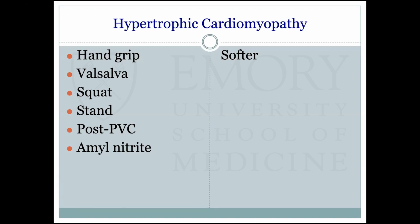Valsalva, increase intrathoracic pressure, decrease preload, ventricle gets smaller, murmur gets louder, okay? And this one's easy to remember because if you look at the echoes of patients with hypertrophic cardiomyopathy, frequently at the end of the study, the tech will have the patient Valsalva a bunch while laying on the table to bring out more LVOT obstruction. So Valsalva makes LVOT obstruction worse, decreased preload.